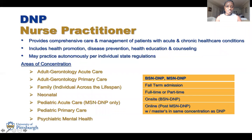Next, we have our nurse practitioner programs. The nurse practitioner provides comprehensive care and management of patients with acute and chronic healthcare conditions. These include health promotion, disease prevention, health education, and counseling. They may practice autonomously per their individual state regulations.